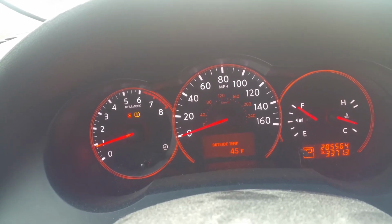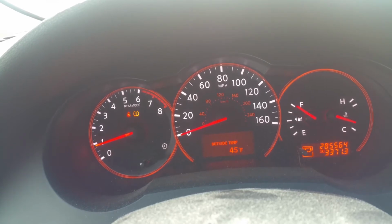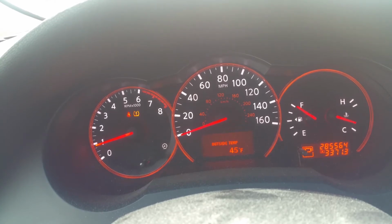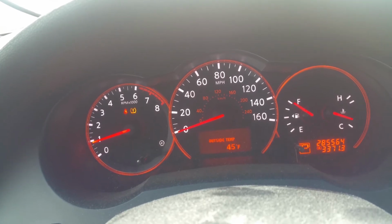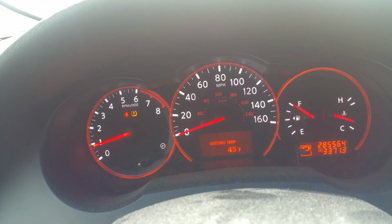But obviously, when I filled up, I'm pretty sure I put in about a bottle or two less transmission fluid than I did over the summer. So I'm just gonna give you guys an update. I'm pretty sure the whine's gonna come back after, I don't know, 4,000 or 5,000 miles.